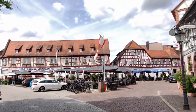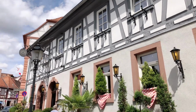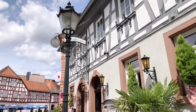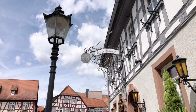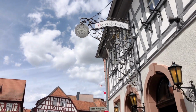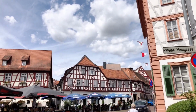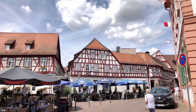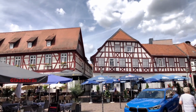Here's one of the restaurants, the Klosterstube. It's been around for a long time. When I was a kid, the Klosterstube existed, probably a different owner now. But you see, the care and attention they've put in here is just gorgeous. It's really, really popular still, and it's a lovely place to relax and have holidays. So I highly recommend everybody coming to Germany, to Seligenstadt am Main, to check it out.